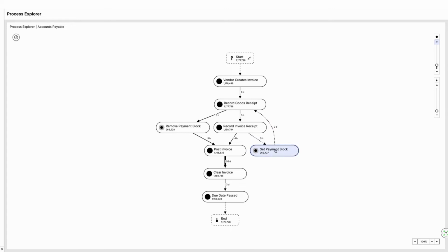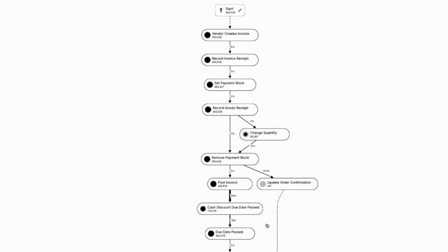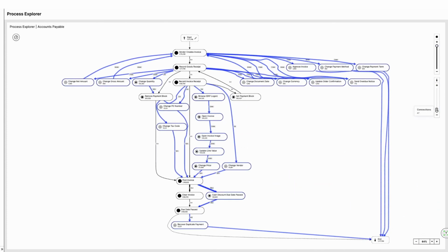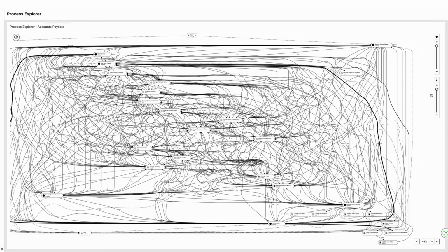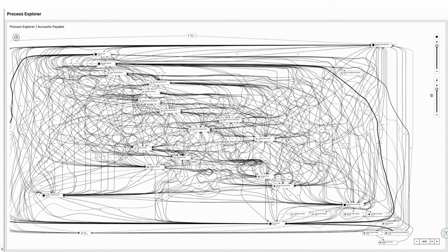The most common deviation is removing payment blocks, affecting 22% of all the invoices and directly leads to an average 2-day late payment. As we include every path an invoice could take, we see a spaghetti diagram that shows us the true complexity of how the business runs. With this, Anna gets the complete picture of her accounts payable process at her fingertips, which is almost impossible to achieve without Celonis. She can now analyze this complexity and dig deeper into the root causes behind late payments as the next step.